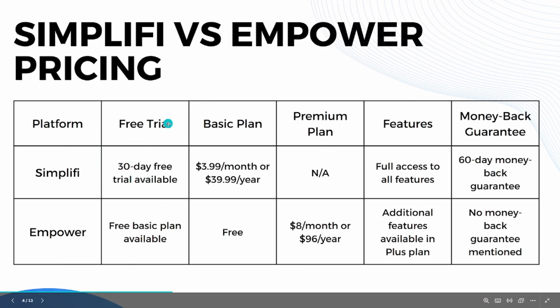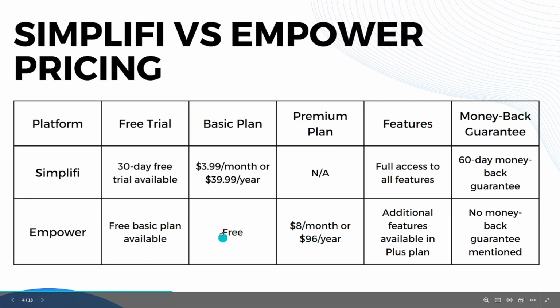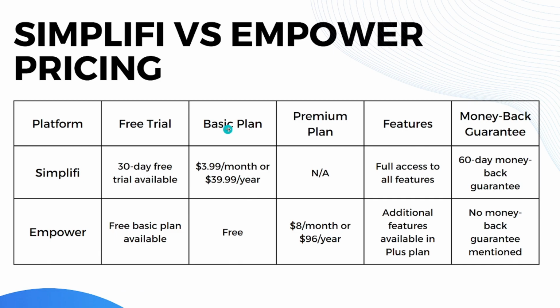And as you can see, we have five categories: free trial, basic plan, premium plan, features, and money back guarantee. And when it comes to free trial, as you can see, Simplify has a 30-day free trial available that you can get into whatever plan that you have, while Empower offers a free basic plan available. So their basic plan is free, so you don't need to have a premium plan in order to access essential features. While when you talk about basic plan, Simplify, you need to pay $4 per month or $40 per year.